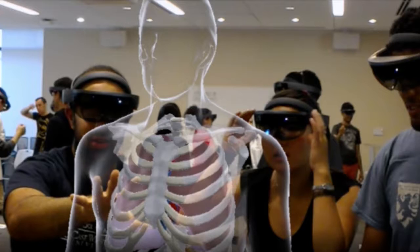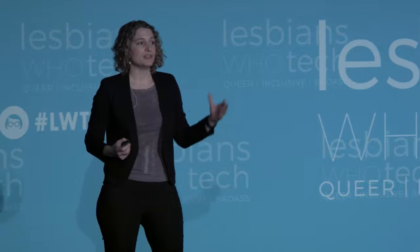So here what they're doing is learning anatomy. These are medical students learning anatomy this week using HoloLens. There's 40 of them in this room and they're all working through their anatomy curriculum. And their learning outcomes are so much accelerated because they're learning in three dimensions, which is how humans see and experience the world.